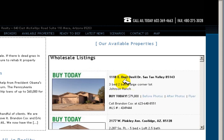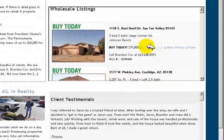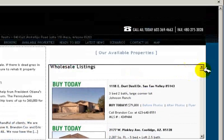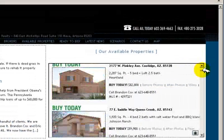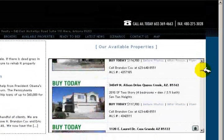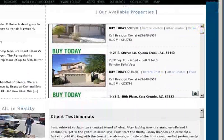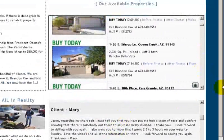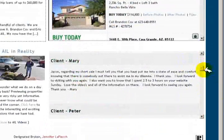The way I would do it is some kind of longer bar where you would have 5 or 10 listings and people would click for more. Now, this is a fun idea. It's just like in usage, however, I just don't think it's very good. It bothers me less down here where you've got the client testimonials. I think it's going to be less harmful to your business there.